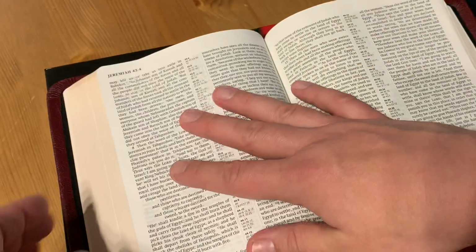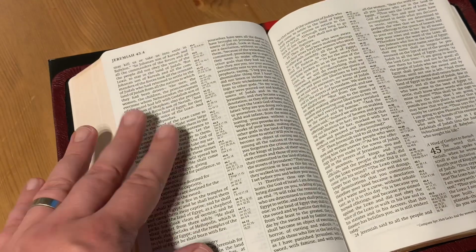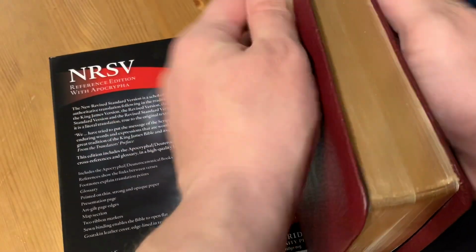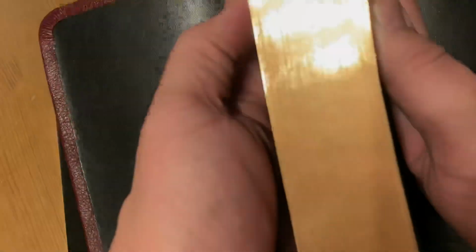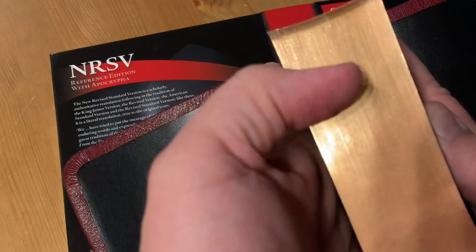And the gold looks pretty nice. It probably could be better too. For a Bible this expensive, I would expect it to be a little bit thicker, to be honest. The art gilt end. So we're at Jeremiah, it doesn't matter. Like I said, it's pretty good, but this is not the best gilding I've ever seen. And it's hard to show it on camera, but right here, there's some places where you can see white.